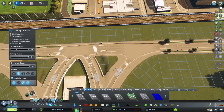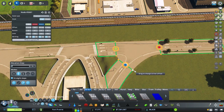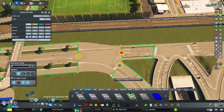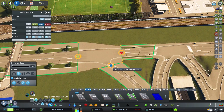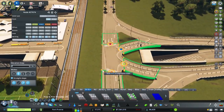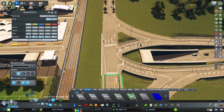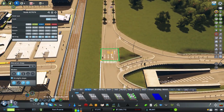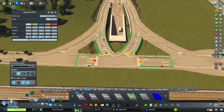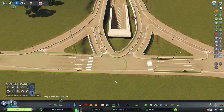Ta-da! All right, and then back into node controller. Slide this one over so that it's equal here for people walking across. And we'll slide this one over the best we can. That's fine. Okay, and then we're gonna hop back into here and we'll just have to re-level out this intersection. All right, so I think this is probably the best bet for the pedestrian crossing.